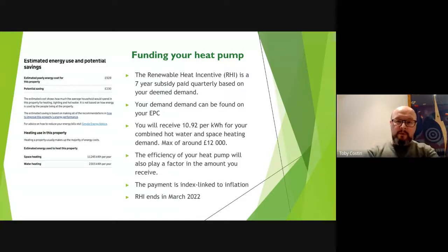This is index linked over the next 6 years. So it's index linked to CPI, the Consumer Price Index, so you'll get roughly 2% inflation on that year-on-year, compounding. Roughly the maximum you'll get at around a 400% efficient heat pump is about £12,000. The most salient point on this entire slide is that RHI ends in March 2022, and we drop to something much, much lower than 12,000, which we'll see in the subsequent slide.